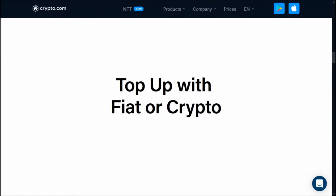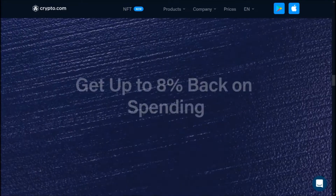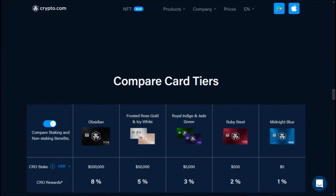Now, you can top up your cards with fiat or crypto. I'm going to get into that, because a lot of people kind of get concerned. They're like, oh, is this a credit card? Is it a debit card? Is it a prepaid card? And guys, you can get up to 8% back on your spending, which is nuts. But for a lot of us, we're not going to be getting 8%, and I'm going to get into that, okay? So, the card tiers.